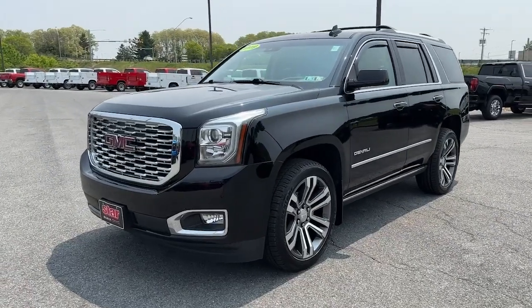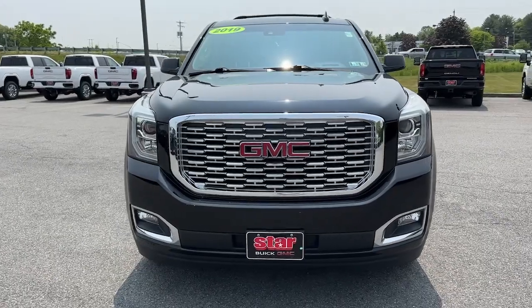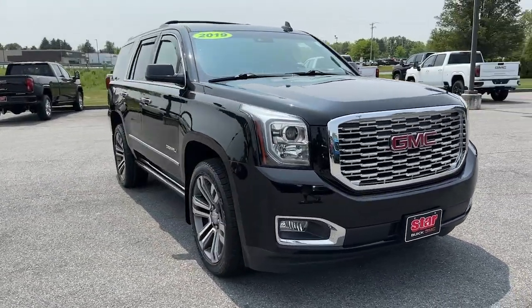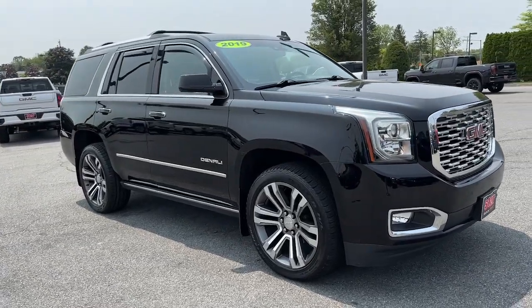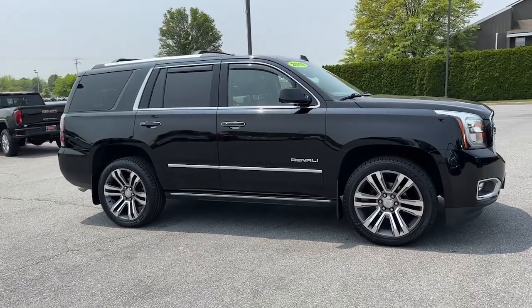Looking for your dream car? It could be the 2019 GMC Yukon. With less than 30,000 miles on the odometer, this vehicle stands out from the rest. Make every adventure all it can be in this spacious, comfortable, and highly capable Yukon.